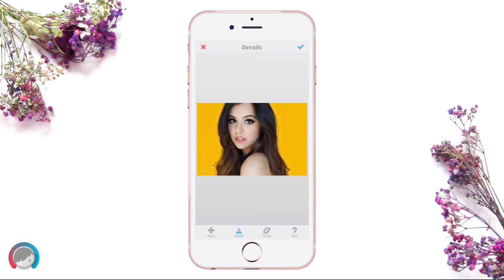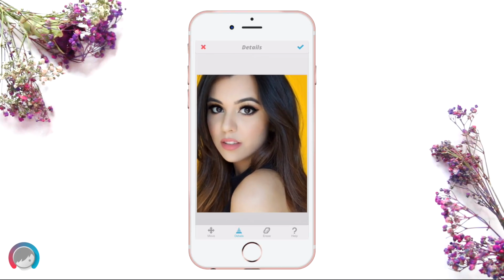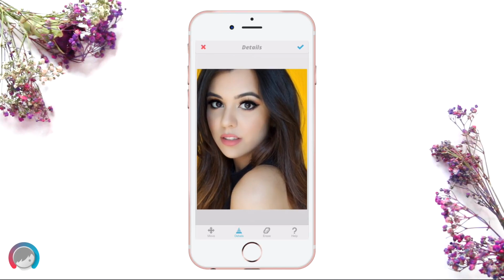When it comes to the makeup, again, the camera just didn't pick it up as how I would have liked it to. So I'm just gonna zoom in a little here. And then in the down bar, I'm gonna go to details, and that's basically just going to sharpen certain areas on the image that you are tapping on. So once I've clicked details, I'm just going to go around my eye area and tap.